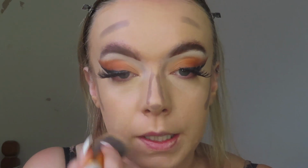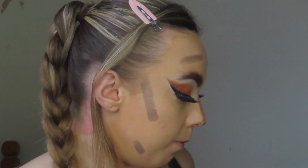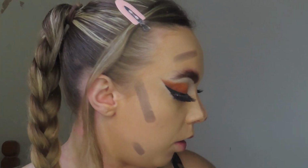anyone actually knows the difference between contour and bronzing. Contour is obviously to make yourself look more structured, so the brown is actually a cooler tone. This Mink one is perfect because it's really cool too.